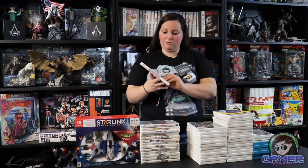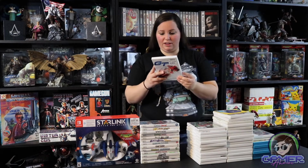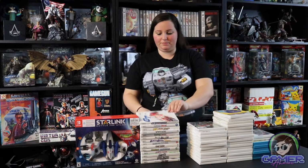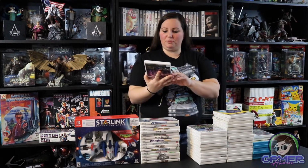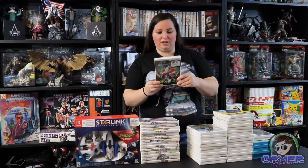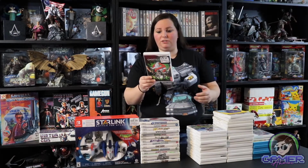Some GT Pro. So this actually looks like a classic style racing game that kind of resembles some Sega style games. Grab the wheel and hang on tight. And then some Ghostbusters. So this is Ghostbusters, the video game. Of course, I also picked up this crossover t-shirt with Ghostbusters meeting Transformers. Now they did do some lines of toys with this crossover. So this is definitely pretty cool. Get slimed in this haunting new adventure.